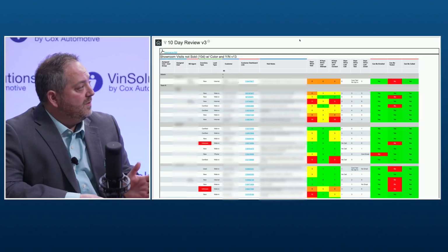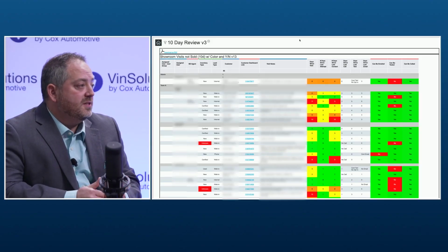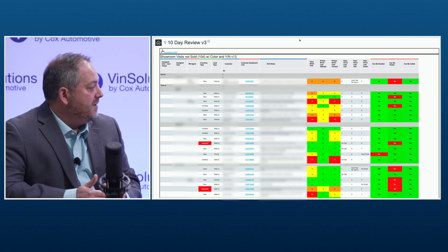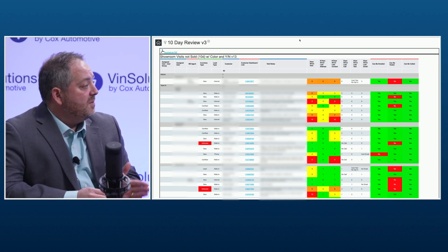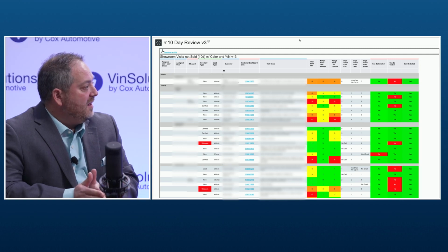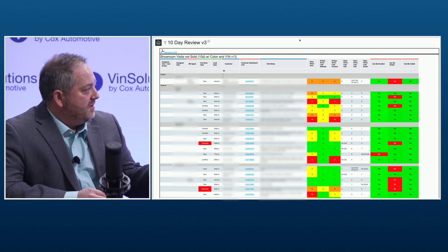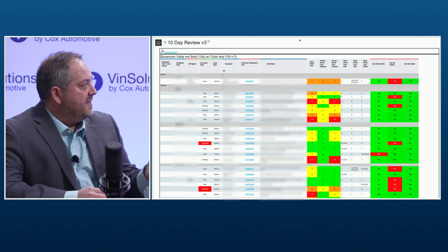Our first goal is going to be in kind of the middle of the report, days since last attempted contact. We want to keep that column green. That means that we're executing pretty consistent follow-up on these opportunities. And then from there, we want to see, if we're trying and we're not making contact, what's happening there? This is grouped by salesperson.